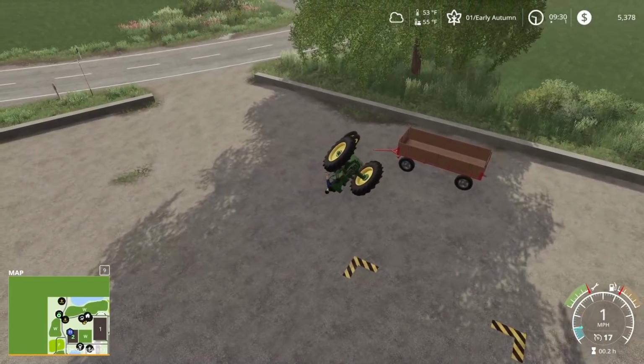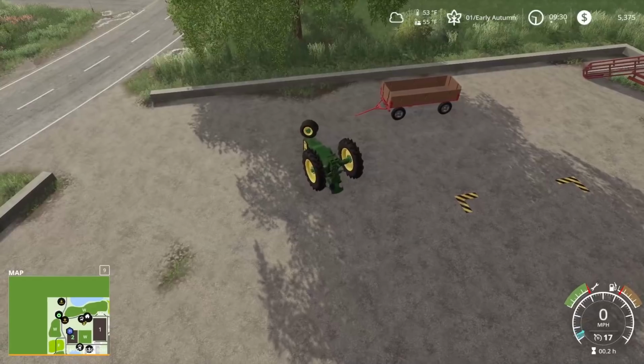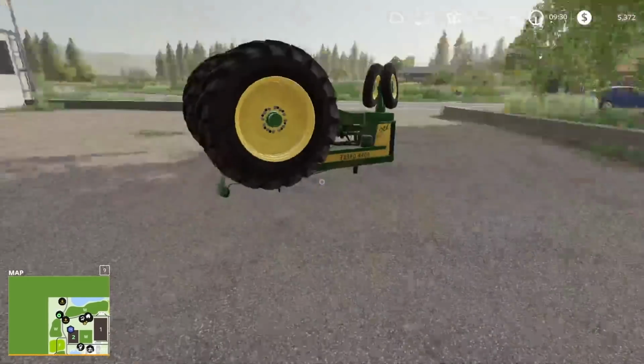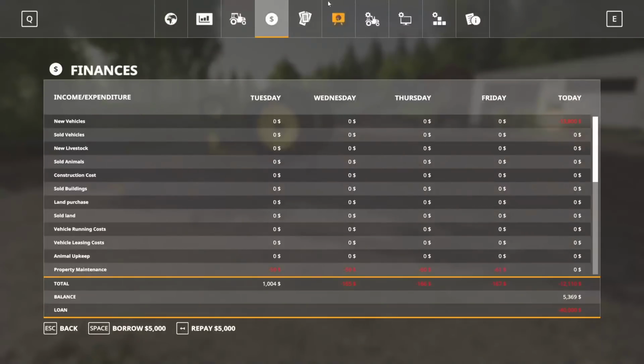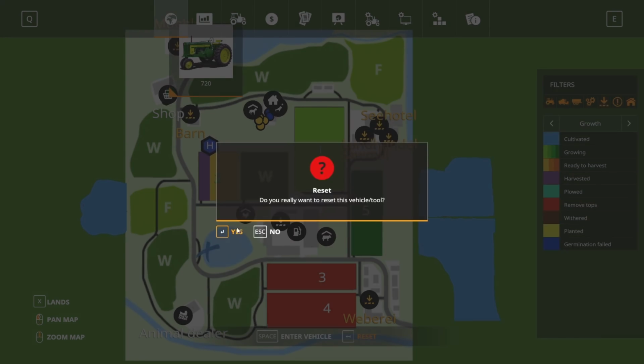Oh dear, that would have hurt. Wow. Well, that really flipped it. Wow. Well, Darren Duel, we don't even have to use the F11 tool. We will just select it and we will reset it.